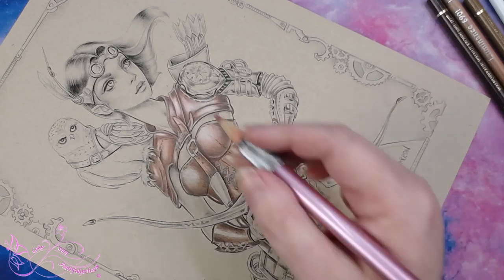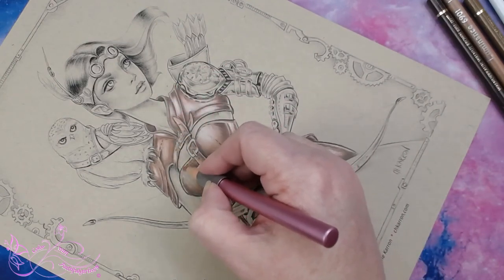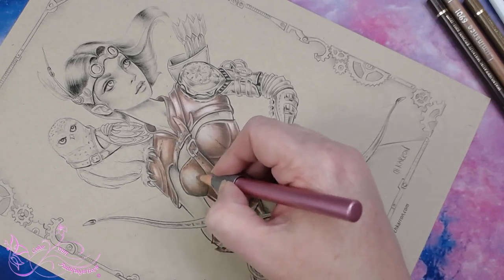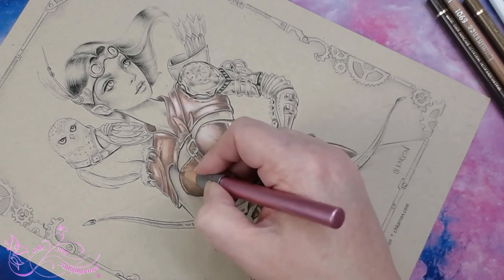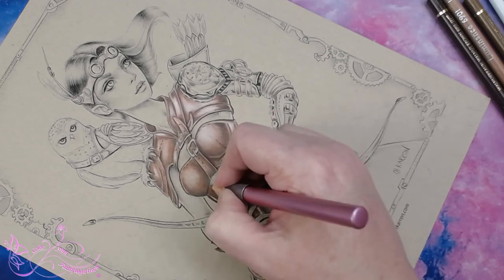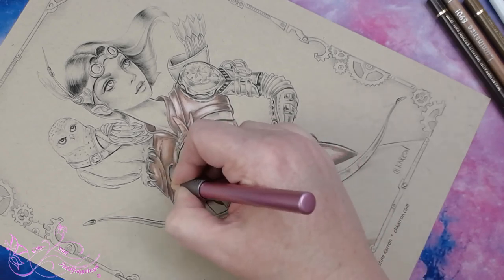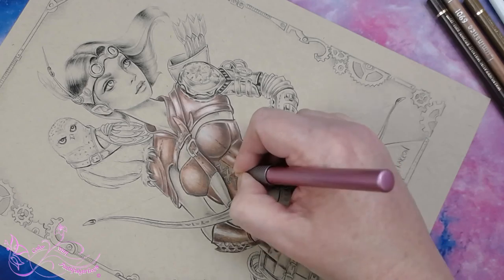I was attempting to do brown leather, but it's coming out pink. It's actually not too bad. I don't mind it. It's better than the weird yellowy color it was coming out before I started with this cinnamon color.